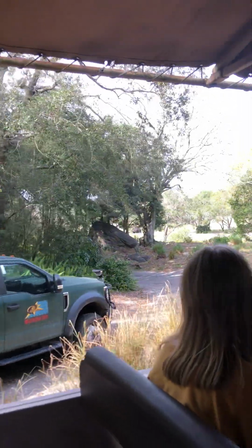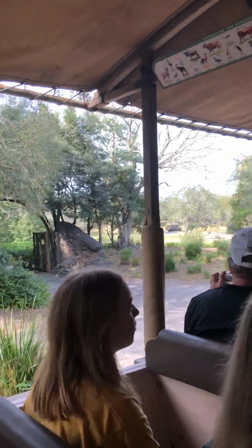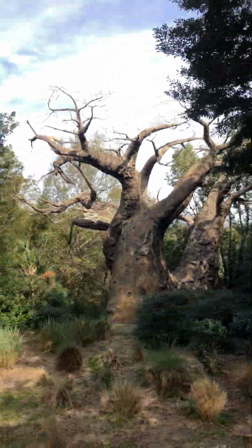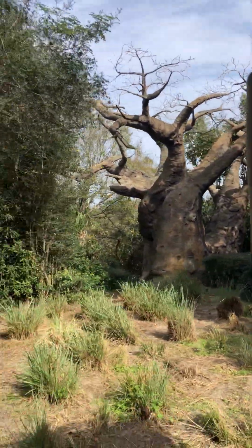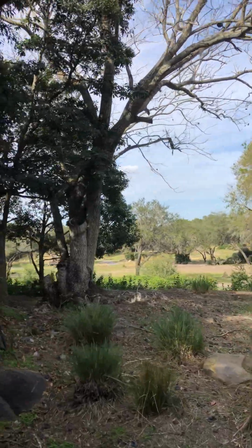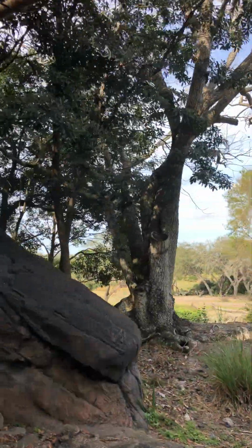Now we are making our way towards the savanna, much more open habitat. You can see on the right side, there's a tree with a really thick trunk. That's a baobab tree. Their trunks can hold about 20,000 gallons of water in them at their largest.